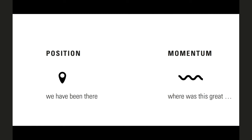Which means you know your position, but you have no idea about the momentum. And the momentum I would translate as the context of where you really are. So you know where you are, but you don't know what it is, how it is, and above that you have no idea about the way coming there.